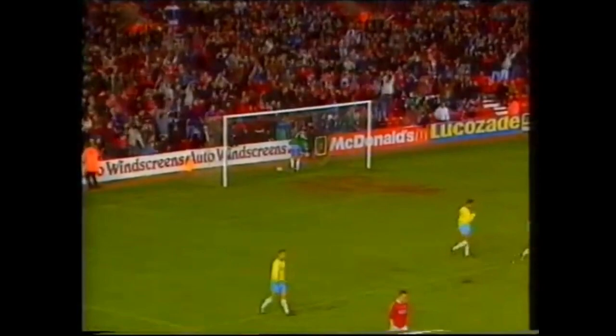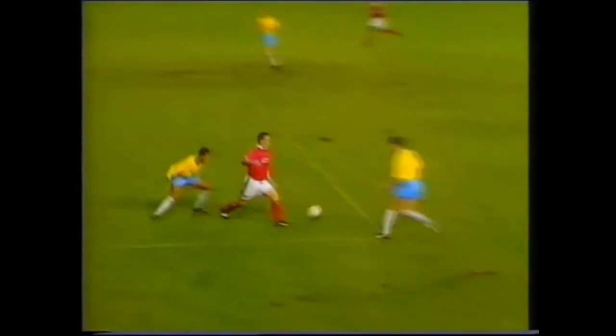They may not have seen many goals at Ashton Gate this season, but they've seen one now. And the goal scorer is Junior Bent, a man that Joe Jordan brought to Ashton Gate. And he puts Bristol City into the lead.